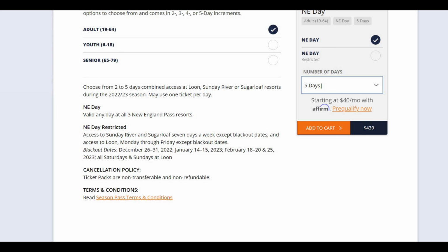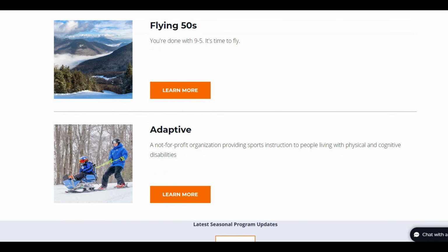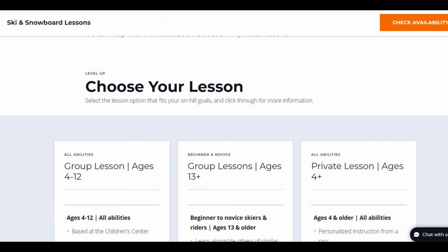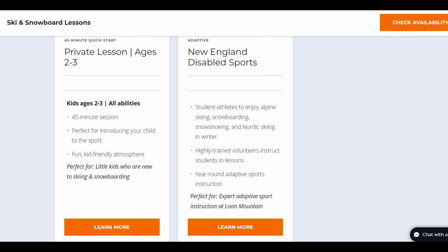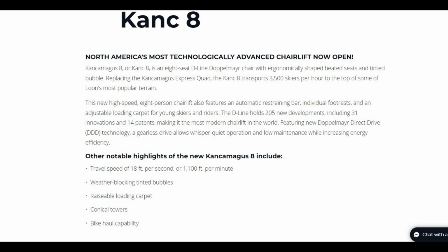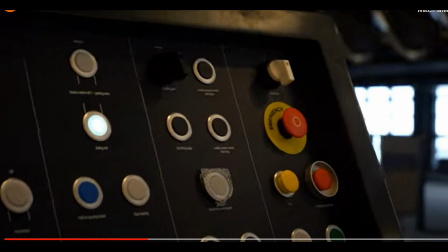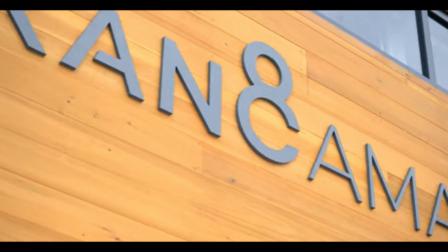And that's a great ticket if you can spend a week out in New England and hit a couple of the different ski resorts. All kinds of different programs, from an adaptive 50 and over group. Now they have all kinds of great group lessons, 4 to 12, 13 plus, private lessons, disability sport lessons, all kinds of stuff. And obviously the Kanc 8, which is just super awesome, brand new technology. They call it the most technologically advanced chairlift in all of North America. And as you can see here, it is impressive. We're going to take you down the slopes after we got off this lift, but it lived up to the hype. The first thing you sit down on it, you're like, wow, this thing is comfortable. It's heated. It's pretty slick.